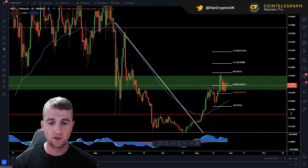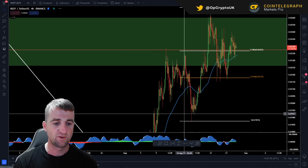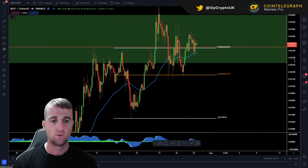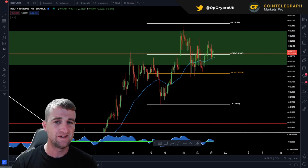But looking at buy zones, really, I just want to drop down to a 4-hour time frame and have a look at this latest move here. So this was the bottom of the move, that was the top. Whenever we are looking for buys, we do look at that golden ratio level. We're now back above this area of support here. For me, the market still is a little bit indecisive.